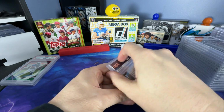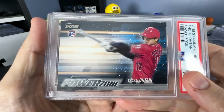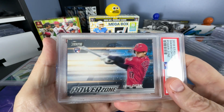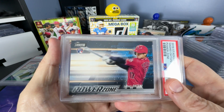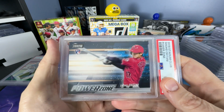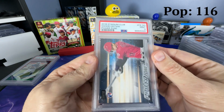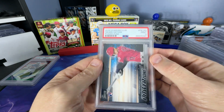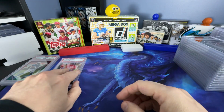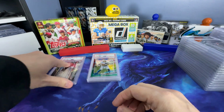So this one is not a selling card. This is a card that I bought at a card show. Probably August of last year. So it's a Shohei insert Power Zone for a rookie year. And this got a 9. I was expecting this to probably get an 8 or a 9, so I'm good with that. So we'll start the 9 pile there. Actually, let's go this way. Let's start the 10 pile there, 9 there.